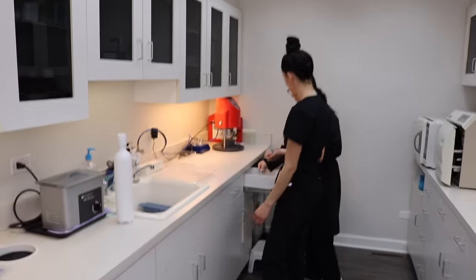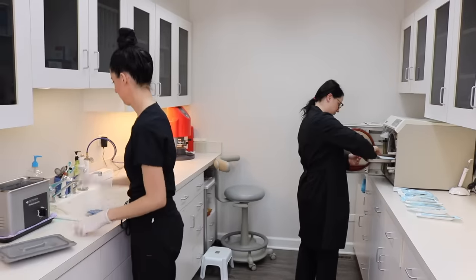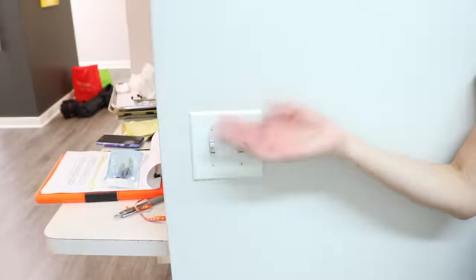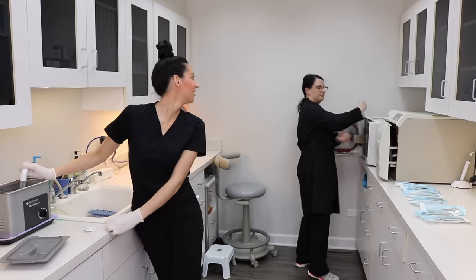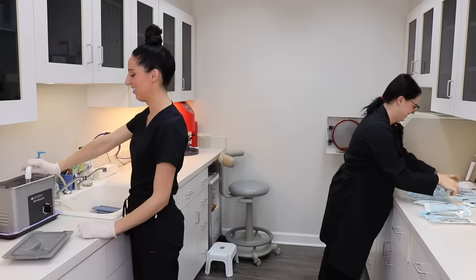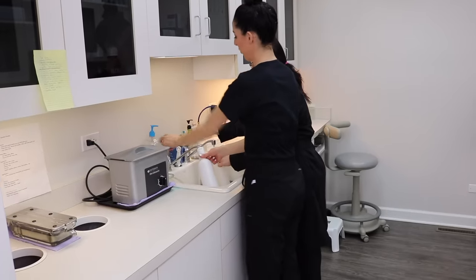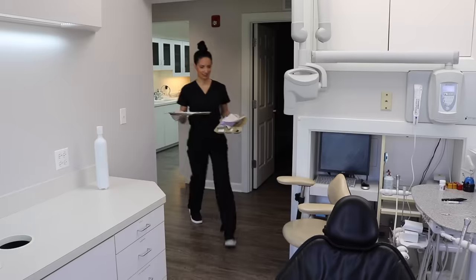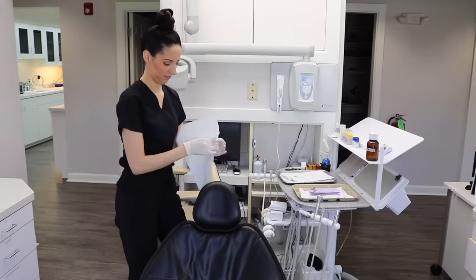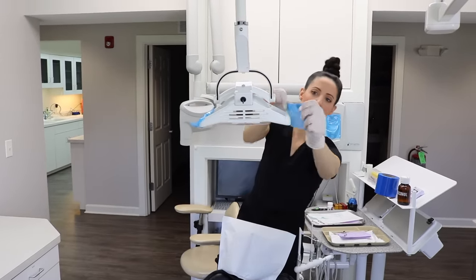We all pitch in to help each other out. So all the hygienists and assistants together, we all start turning everything on and setting everything up in the sterilization room, such as filling the ultrasonic or taking the instruments out of the autoclave from the night before and filling up all the water bottles and flushing the lines. Then we get the room ready for the first patient. We bring the trays in and we cover everything we're going to touch with barrier tape.